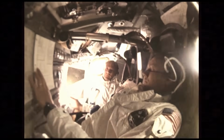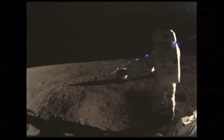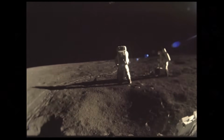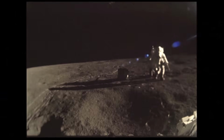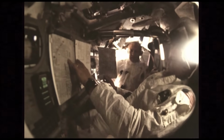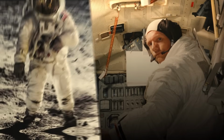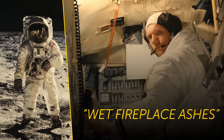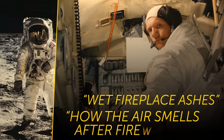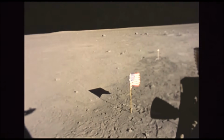The schedule said that the astronaut needed to sleep before the first moonwalk, but he chose to go outside earlier than planned, since he obviously couldn't sleep. If Armstrong had walked on the moon without special equipment to breathe, he would have smelled a weird odor, sort of musty and sulfuric. Still, he had the chance to smell it when he returned to the lunar module. The thing is, the dirt had clung to his feet, so the odor spread all over the cabin. He described it as wet fireplace ashes, or how the air smells after fireworks shows. Who would have thought you needed to pack a scented candle when going to the moon?